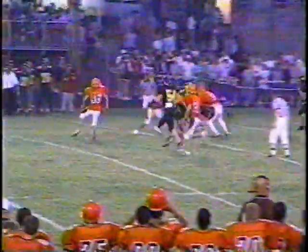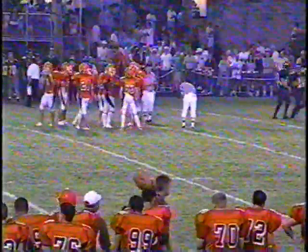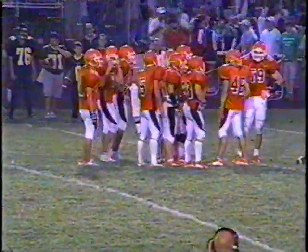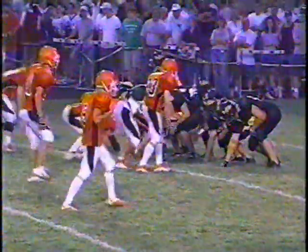Hand off to Spires, and he's got some running room. Crosses the 20, takes it out to the 24, picks up about 6. Cranford on the tackle, and I tell you, it's not a good sign when your defensive backs are making tackles. 4 minutes, 15 seconds to play in the first half. Second down and 4 for Athens on their own 24-yard line.